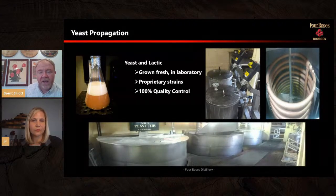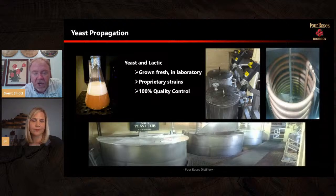There's a lot of care taken to maintain the sterility of the environment because in making bourbon whiskey, bacteria or wild yeast, yeast that we don't want in the fermentation, can always change the flavor profile or, to some degree, spoil the fermentation, which would ultimately show up in the distillate.